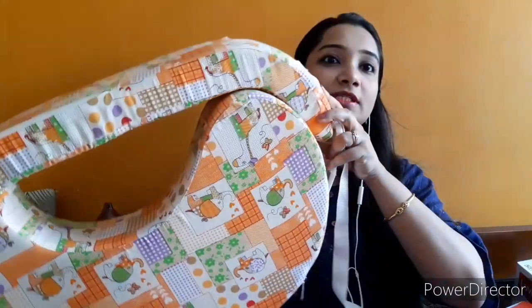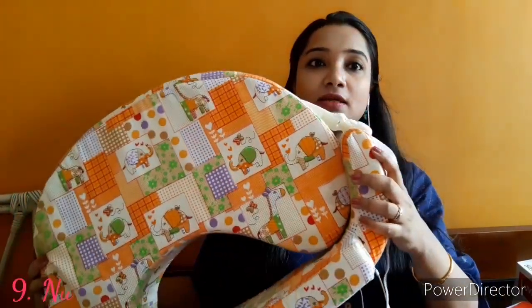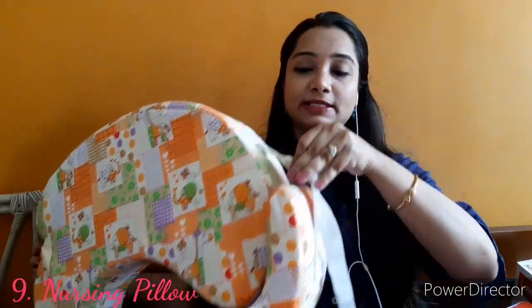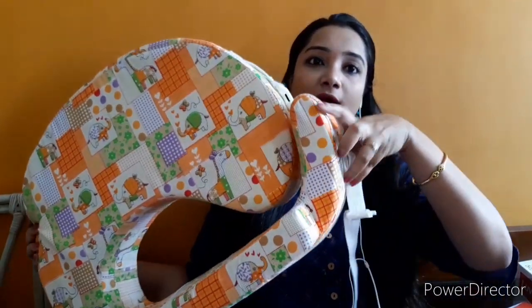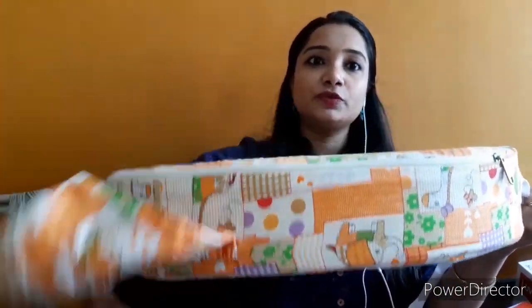Now this is something that I saw in a lot of other reviews. I hope you can see it. This rather large pillow. Now this is a nursing pillow. It has got a belt-like system, so you can put it on your waist and then you can just buckle it up and the baby sort of stays here, and there is a pouch for you to keep the phone and everything.